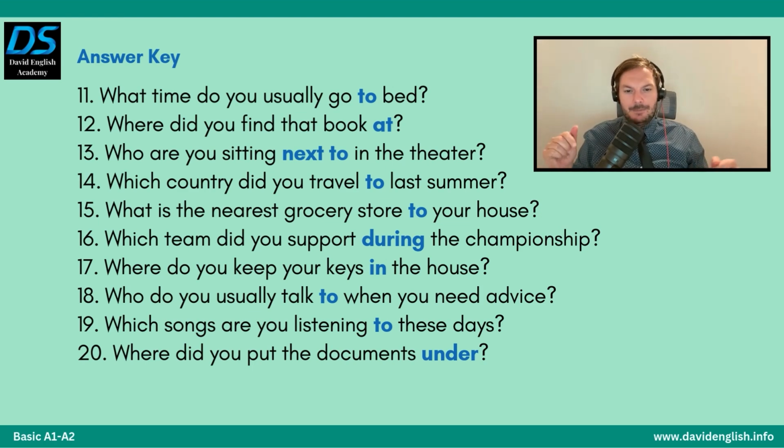Where do you keep your keys in the house? Who do you usually talk to when you need advice? Which songs are you listening to these days? Where did you put the documents under?